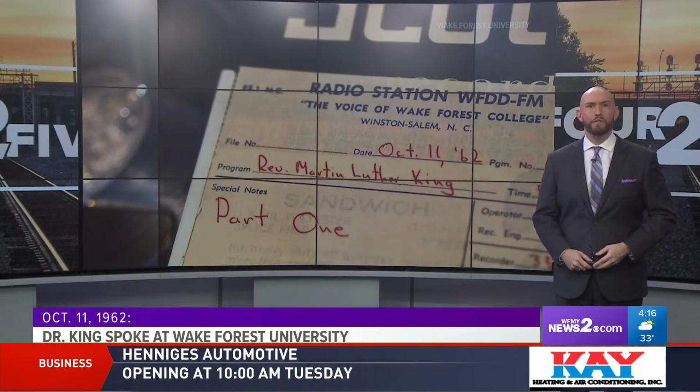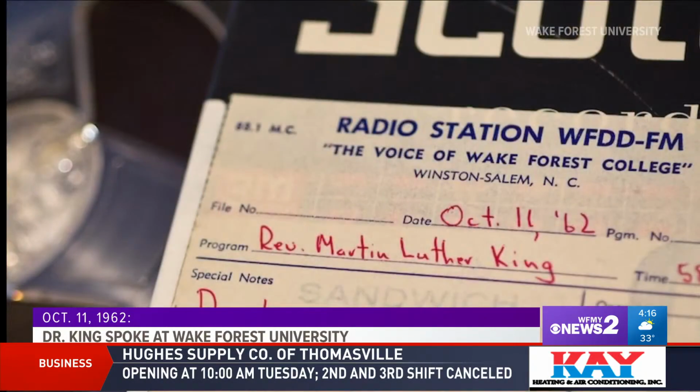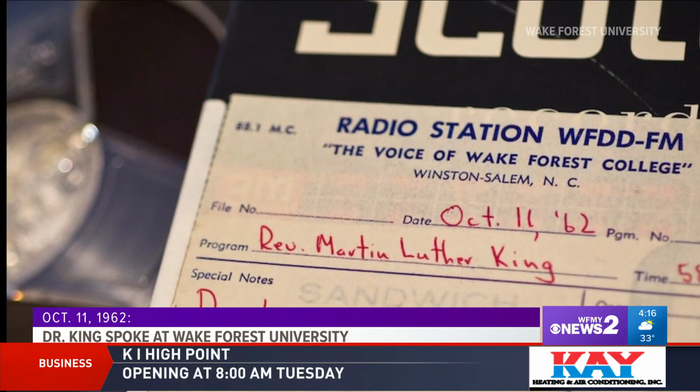And Dr. King came here to the Triad to teach people too. Check this out. Wake Forest University is remembering a visit from Dr. King right here in the Triad. On October 11th, 1962, Dr. King spoke in Waite Chapel on campus as part of a college union lecture series.